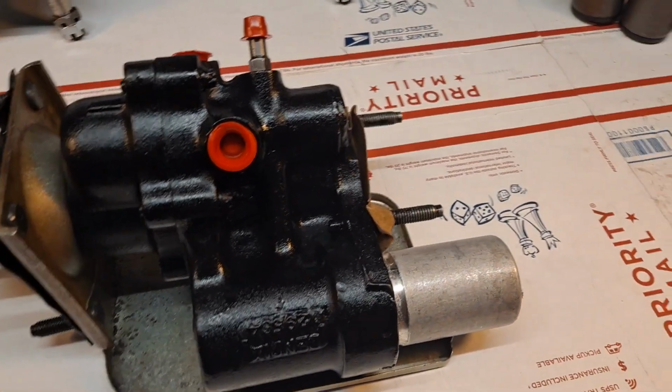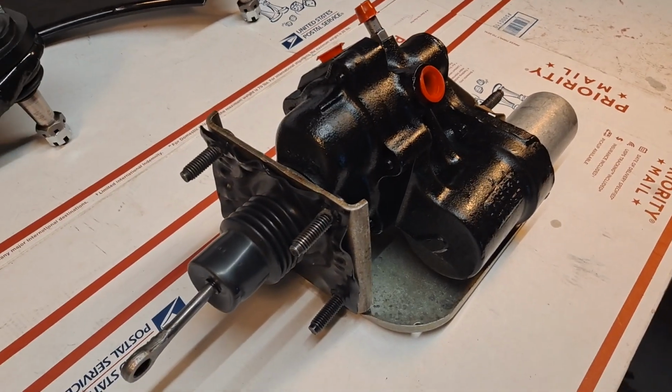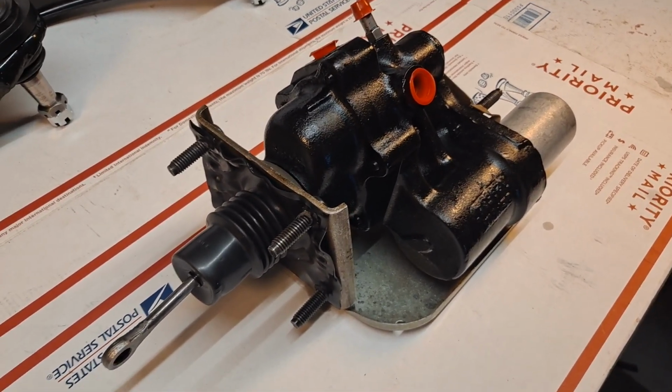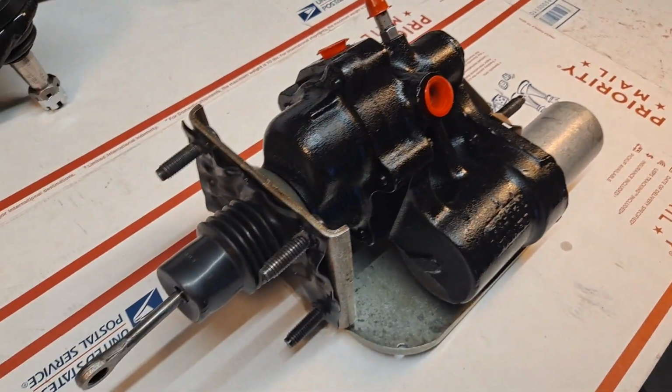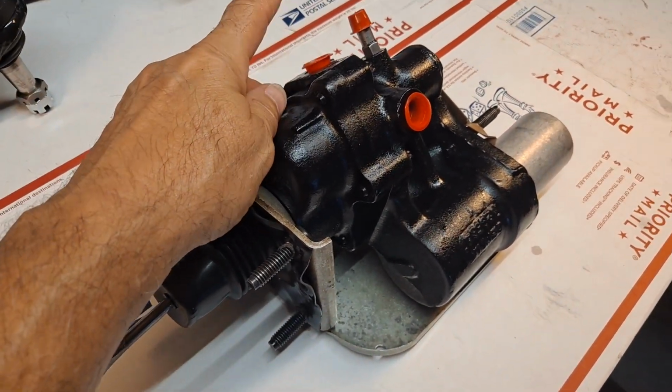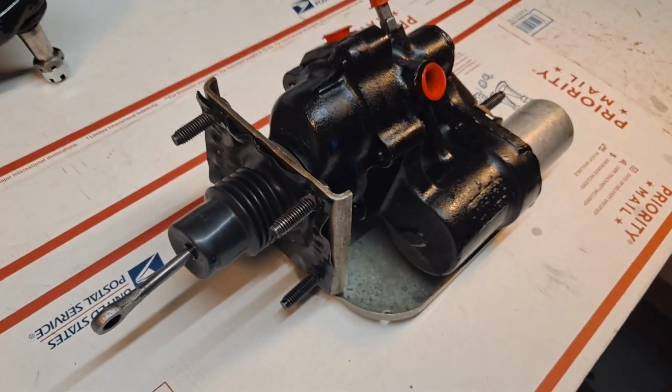And what we have is a continuous hydraulic fluid circuit that originates from the power steering pump, feeds into the booster, then dribbles back through the upper relief valve to the reservoir, and continues dissemination of the hydraulic fluid down to the power steering box.